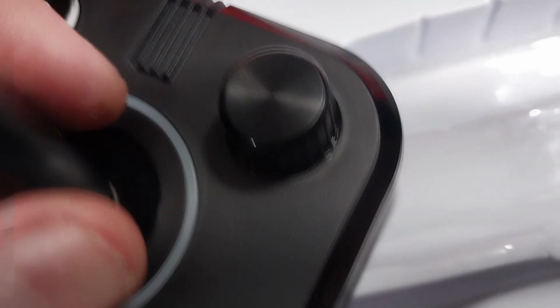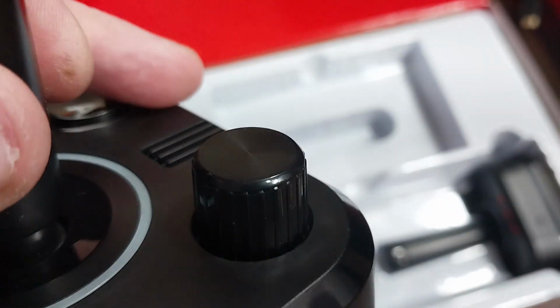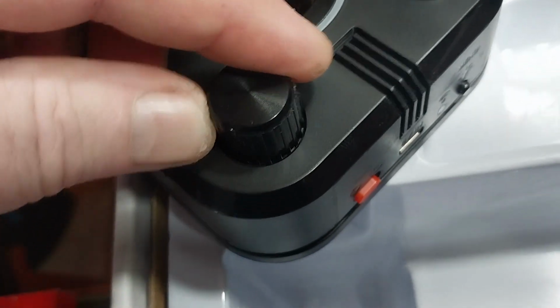It even has a little trigger button in the very front, which we'll take a look at here in a bit. But take a look at this. This is the one that I am interested in. This little knob that you see right here, which can actually be expanded in size, believe it or not. This is our paddle control knob.